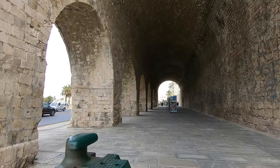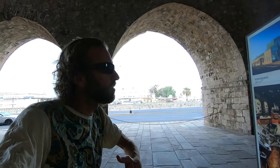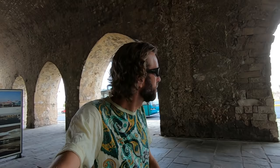So check this out. I guess a ship would have come in here and then they'd be working on it. Pretty intense to think of the history here. 500 years ago, people swarming around here, working on a ship, building ships to sail out into the Mediterranean and go gather goods and go on wars and go visit family and go to Athens, politicians coming to Crete, you know, all that kind of stuff.